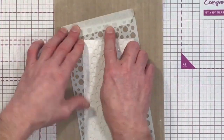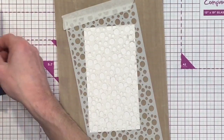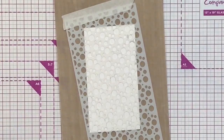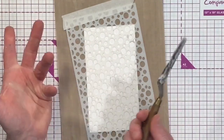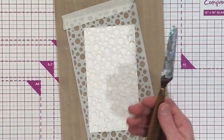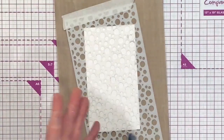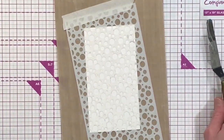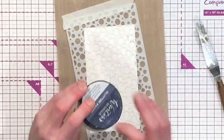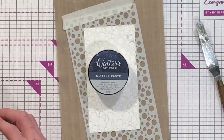I'm going to go over the stencil edge because I'm only doing a little bit when it comes to the actual centre. And then I've got kind of like a little spatula thing. You can use anything. You can use a little knife, a palette knife, you could use the back of a scoring tool, something like that. And then I'm not actually going to use the blue for this one. I'm going to use the glitter paste, which is the Moonlight Frost.